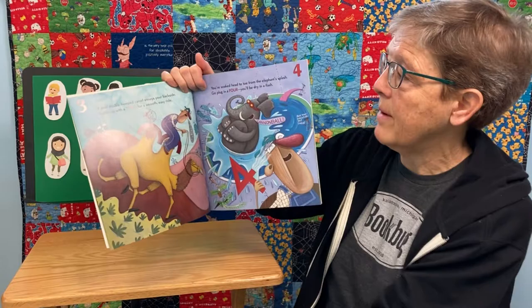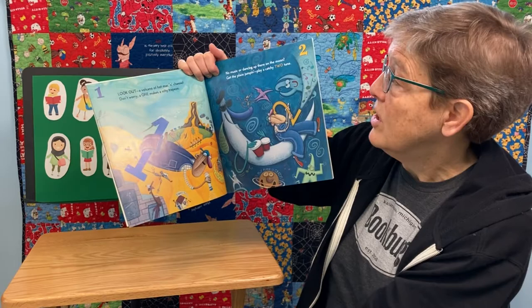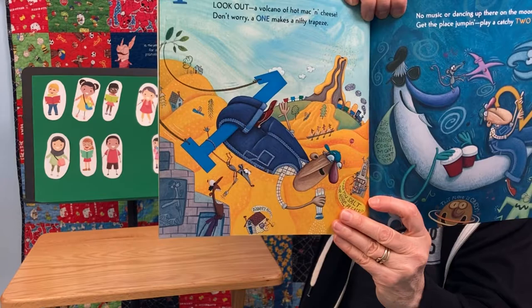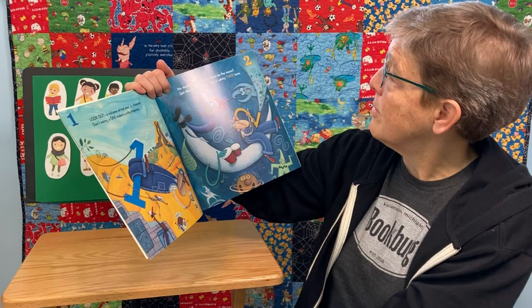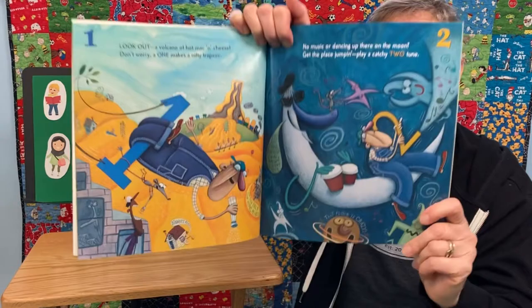I missed the page. Can you tell? Okay. 1. Look out! A volcano of hot mac and cheese. Don't worry. A 1 makes a nifty trapeze. He was saved by a 1 from the hot mac and cheese. No music or dancing up there on the moon. Get the place jumping. Play a catchy 2 tune. If you're up on the moon and there's no music or dancing, you can use a 2. It looks like a saxophone. And play a tune.